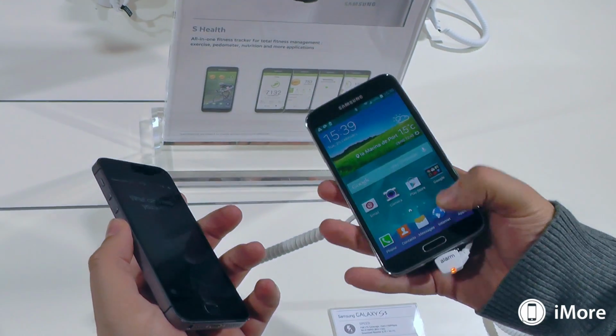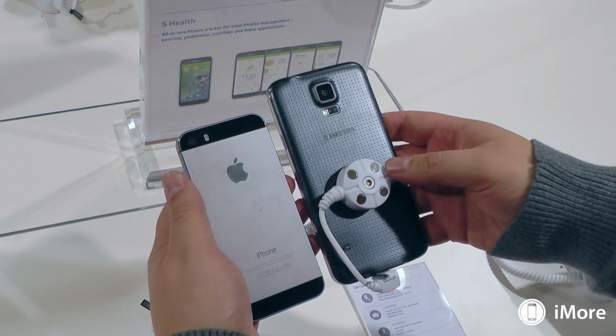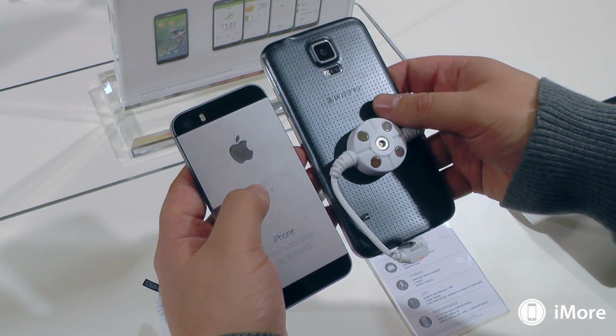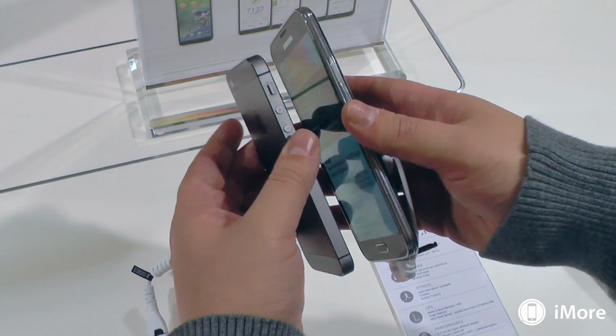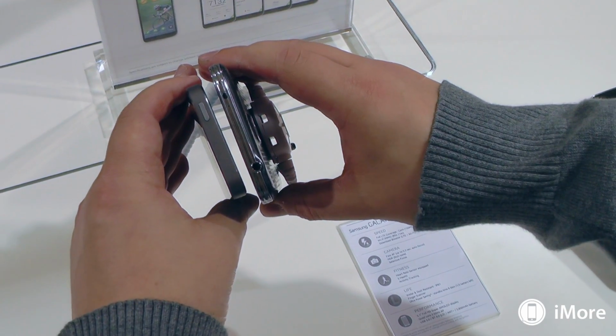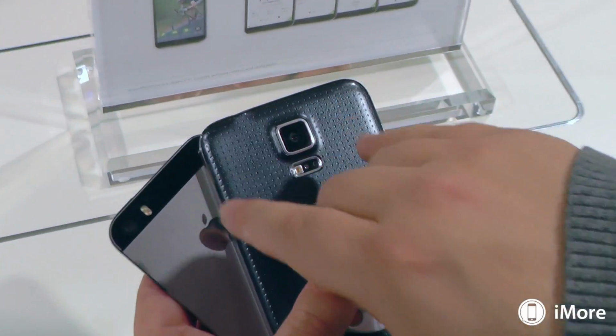The iPhone much smaller, made predominantly out of metal. The S5 much bigger with a 5.1-inch display, and it's all plastic. It's kind of like a soft touch finish here on the back now, which is nice to see, but plastic is still plastic, so the iPhone does feel a little bit more premium. Not much to choose in the way of thickness. Both feel pretty good in the hands for different reasons.